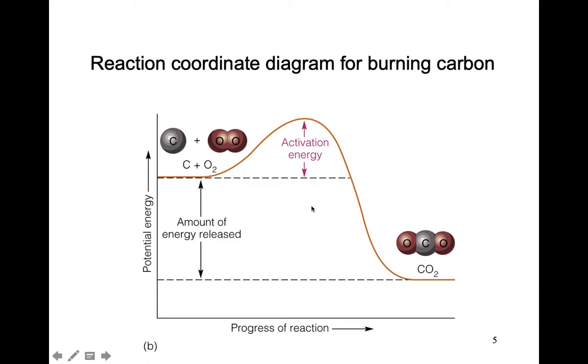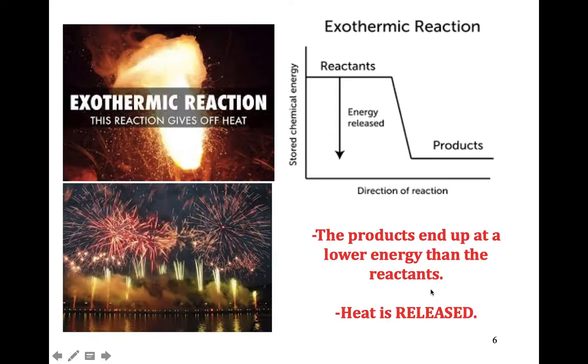Notice where we're starting, notice where we're ending. This difference is the energy released. For now, ignore the bump. Start, end. Okay, so here we have the same thing without the bump, so it's not confusing.